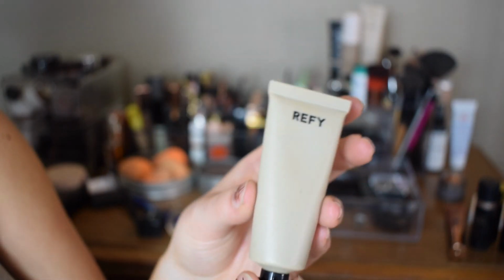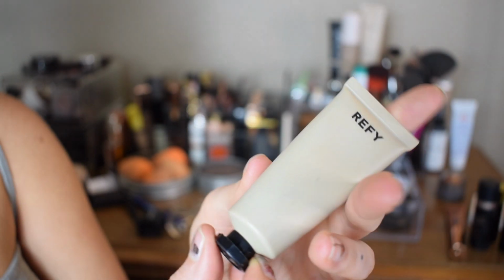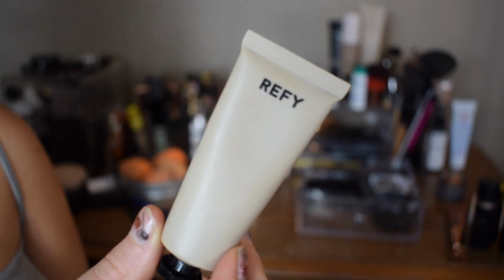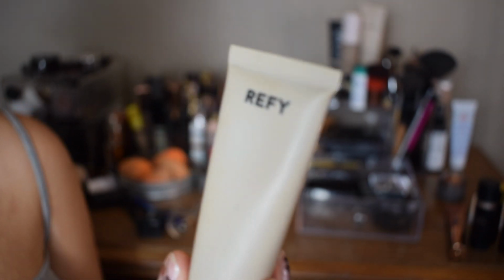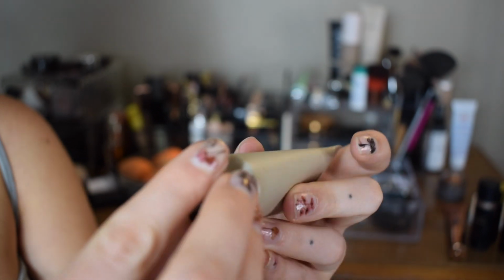Okay, so this one I've been trying to make an effort to use a little bit more. This used to be my absolute favorite liquid highlighter. This is the highlighter by Refy Beauty, and I don't remember the name or what anything on this is called, because I think I said once they did the most by doing the least, because there's no name, there's no anything. It's so minimal that it's a little irritating and just kind of not creative on their part. This is a very sticky, ooey gooey, glass skin kind of highlighter.